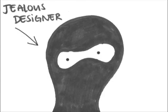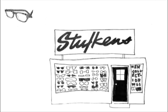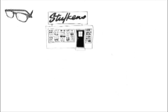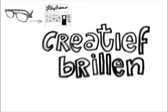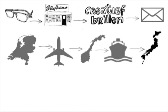At the design week, I saw nobody walking around with a pair of glasses which looked like mine. So when I came home, I went back to the optician and I ordered exactly the same glasses over again. So they ordered the frame at Creatief Brillen. Creatief Brillen ordered the frame at Japan, and on and on and on again.